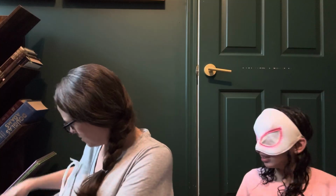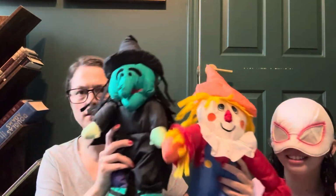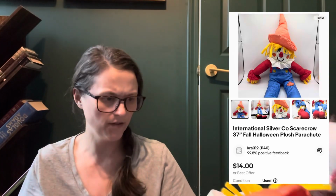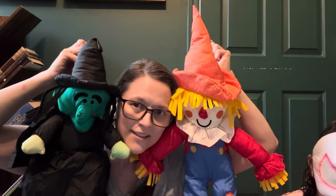Next up, let's go to this bag. Let's show these two first. We picked up these two Halloween plushes. They're that parachute material, and they are from the International Silver Company. They are definitely vintage. They have strings to hang them. We just thought they were cute and that you could clock them up and sell them. Hopefully we can get 20 to 30 for both of those.